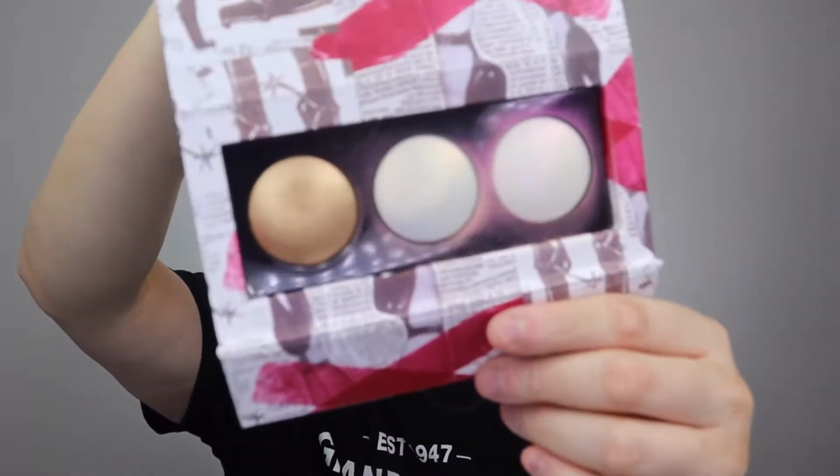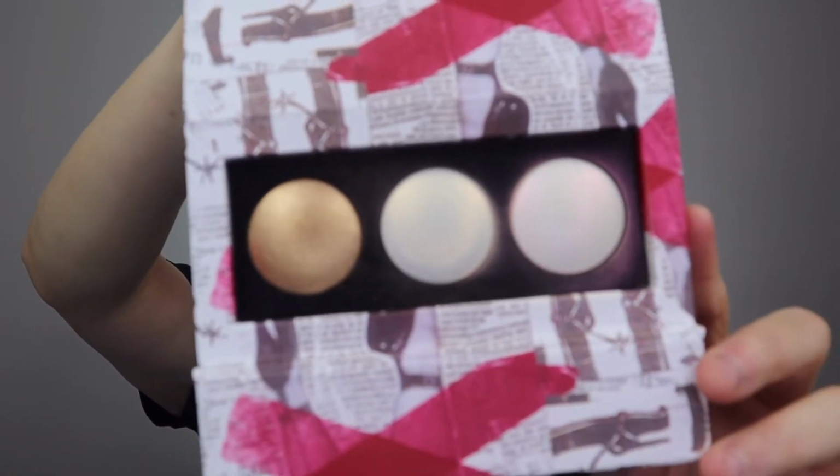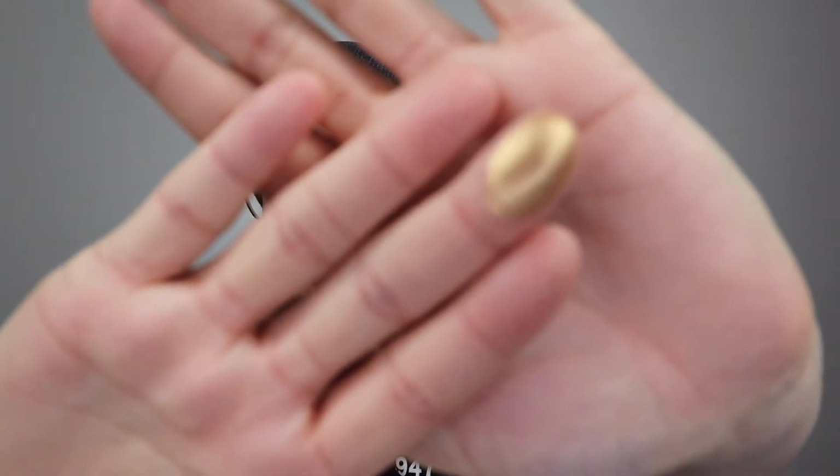But these are the 3 highlighters. They are stunning. The packaging is stunning, well worth the money. I don't use this as much as I thought I would. They do have 3 different colours. So we've got a really bronzy gold highlighter. Now this is more of a baked formula, which is not always my favourite formula. Why is my camera not focusing? Focus, focus, focus. It's not focusing. What's happening?